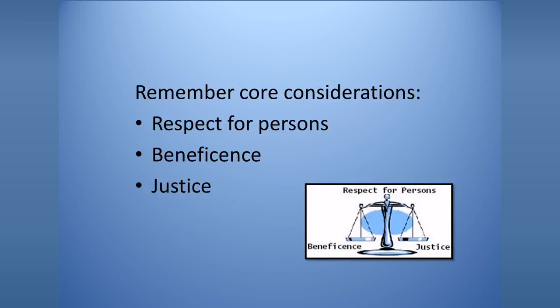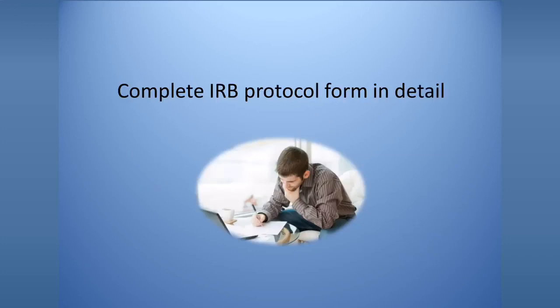Remember the core considerations for the IRB. Respect for persons is carried out in the informed consent process. Beneficence through a reasonable balance of risk and benefit, and justice through the equal opportunity to participate in the research. Be sure to complete the protocol form with as much detail as you can, so the IRB won't have to ask additional questions. And if you do have modifications to make, remember, those will only improve the quality of your research.